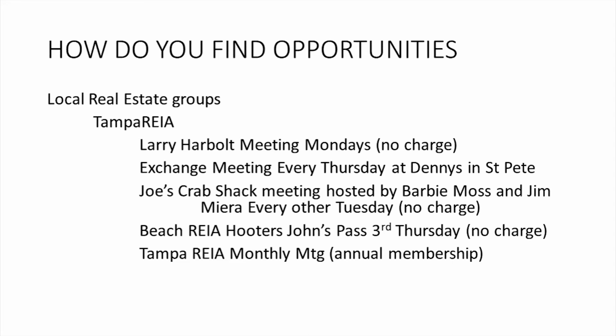So these meetings are all local here to Florida. But if you're out of our area, if you go to the meetups or look for your local REIAs, you can usually find different organizations that you can meet face-to-face and visit. I do visit the ones in Minnesota when I'm visiting up there. I've got family up there, so I like to take part in those as well. And it's a good idea.